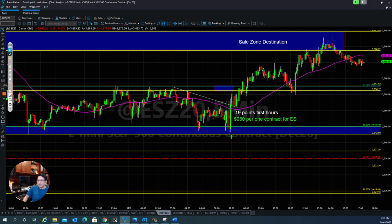So when the market opened, they slammed it down to the buy zone, so people jumped in and bought it right here. And then for the first hour, we were able to trade from here to the first sell zone and gain 19 points for the first hour. For the E-mini S&P 500, that could be $50 per point. That could be $950 for the first hour, and then they're done for the day.